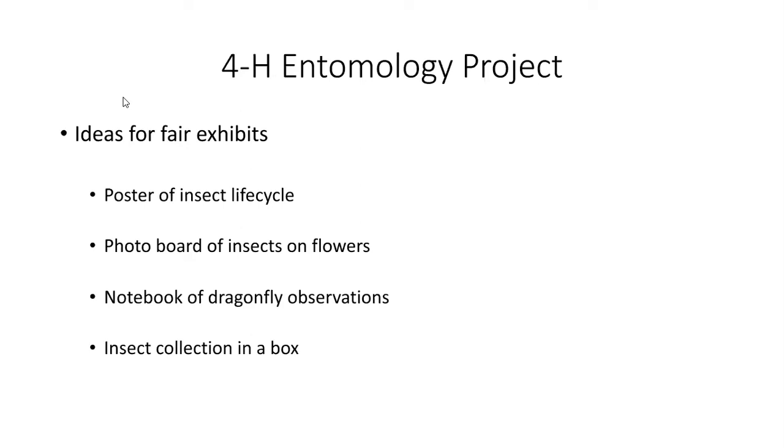Some special ideas for fair exhibits: you could make a poster of an insect life cycle, similar to what we saw for the ladybug. You could do a photo board of insects on flowers, plenty of which we're going to have throughout the summer here in upstate New York. You could make a notebook of dragonfly observations, where you write about watching the different dragonflies over a pond and put in your own illustrations. Traditionally, 4-H members have used an insect collection in a box to display at fair. If anyone is interested in the project, please let the Ontario County 4-H office know so that we can work together and have a good time with the different bugs out there.